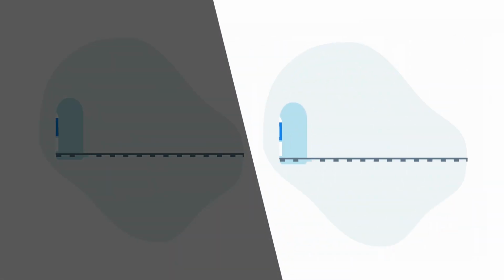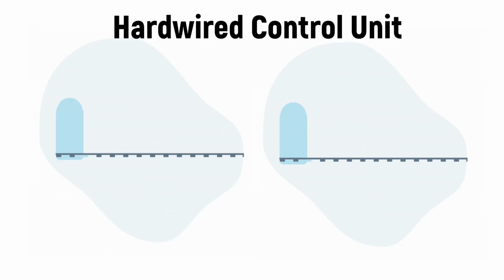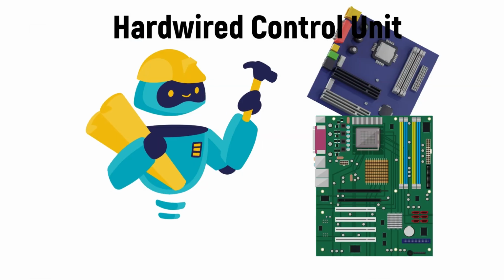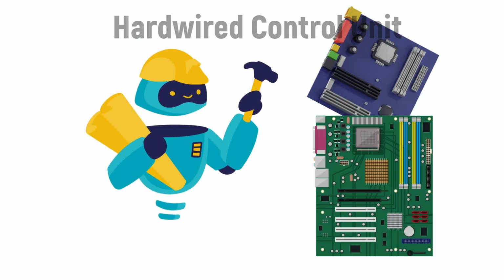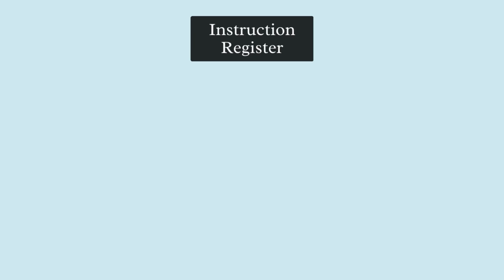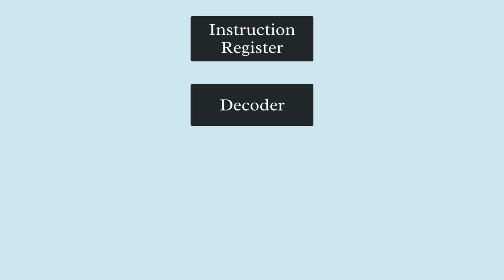Imagine a bullet train. It's sleek, efficient, and hits its stop in record time. That's the hardwired control unit. This control unit is pure hardware, a tight-knit crew of components etched in silicon. It kicks off with the instruction register, snagging the CPU's next order and locking it in place. The decoder jumps in, decoding that command into signals.